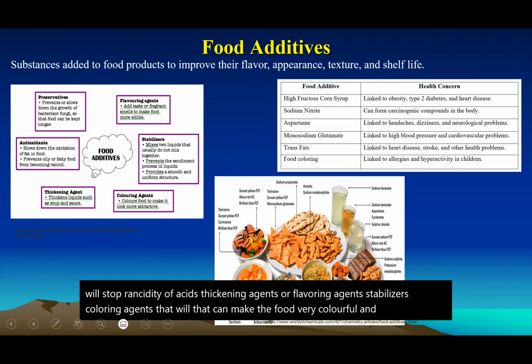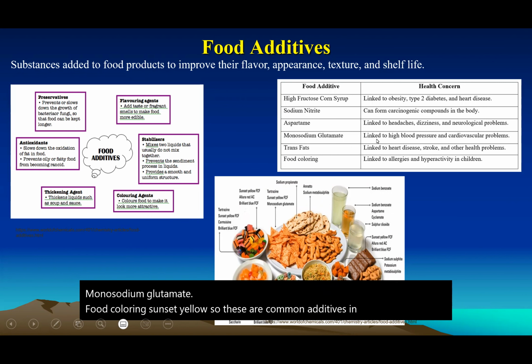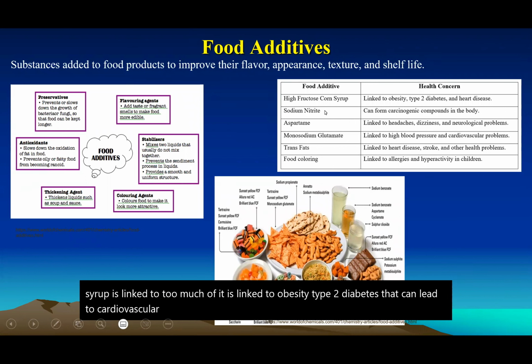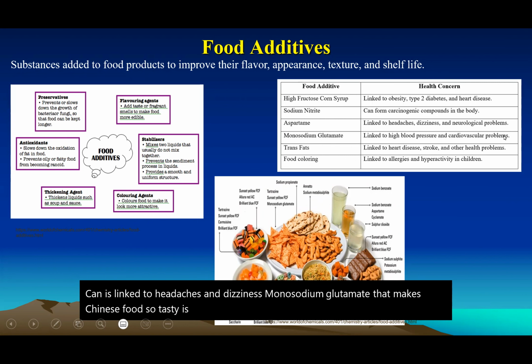And here are some examples. Monosodium glutamate, food coloring like sunset yellow. So these are common additives in everyday foods nowadays. And this little table here shows the health concerns. Too much high fructose corn syrup is linked to obesity and type 2 diabetes, that can lead to cardiovascular disease. Sodium nitrite, used in preserving meat like hot dogs, can form carcinogenic compounds in the body. Sweeteners like aspartame are linked to headaches and dizziness. Monosodium glutamate, that makes Chinese food so tasty, is also linked to health problems.